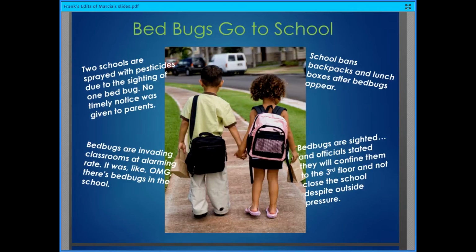Well, bedbugs really do go to school. Bedbugs that hitch a ride into the school in one student's backpack could be carried home by another student, making the school a potential hub for bedbug spread. More commonly, a few bedbugs will hitchhike to school from an infested home by hiding in a student's clothing or backpack. Here are just a few of the responses that some schools have taken when somebody has reported a bedbug.